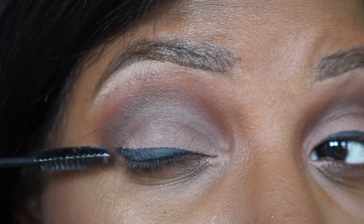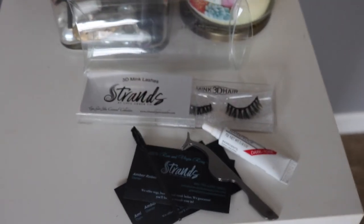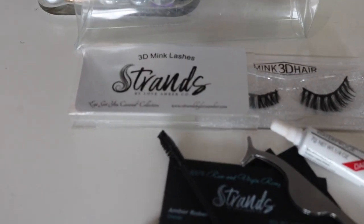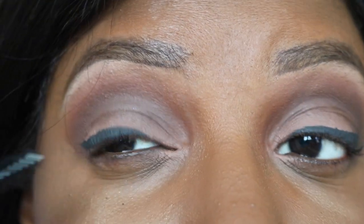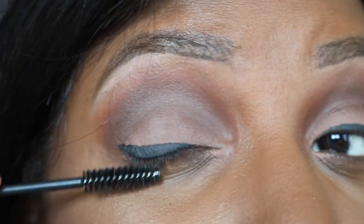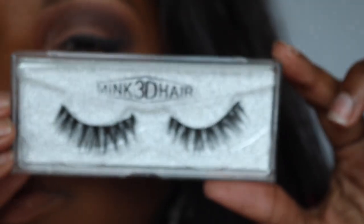Alright guys, I did put it on the screen, but I did want to mention these lashes, when you purchase them, they come in a cute little kit. It comes with this eyelash wand applicator thingamajig. It comes with some really nice tweezers, and it comes with a waterproof glue. So the style I have is Virtue.